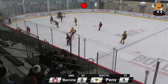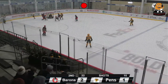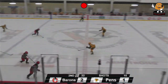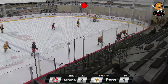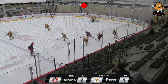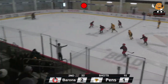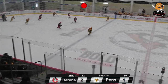And back to the point. Gathered on by Siegel. Siegel centering pass knocked away. Rebound, not able to get the shot off was Baru. And back come the Barons. Kumnik pushes the man aside, works to the boards, knocks the puck away, followed on, and Kumnik does battle again. Goes to Siegel. Siegel has Baru. Doesn't go to him. And puck taken away. Back on the Barons now.